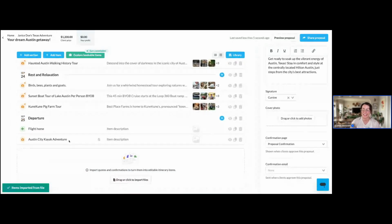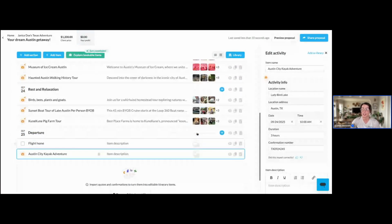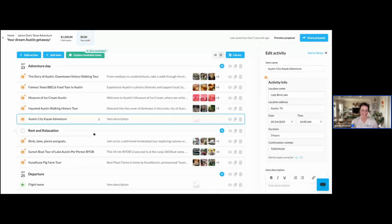So we see it's been added here, our Austin City Kayak Adventure. It's going to bring in that confirmation number, the duration, the date, and the time. I'm going to go ahead and just drag and drop this where I want it to go, which will be under our second day here. And that made that activity import process so much easier than having to input all that detail by myself. So a big update to our importer.